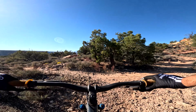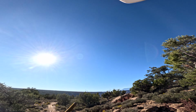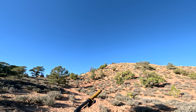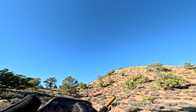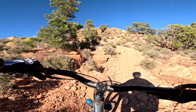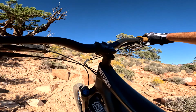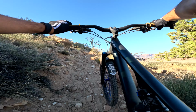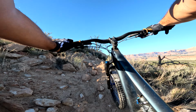I think we missed the turn, but now we're back. I think we gotta go right. We'll go this way and I'll double check real quick. That looks kind of steep. That's what it looks like. Well, let's see if we can climb this. It's loose. Okay, so this part of Dig It, this climb, very loose. Not much of a climb right now.